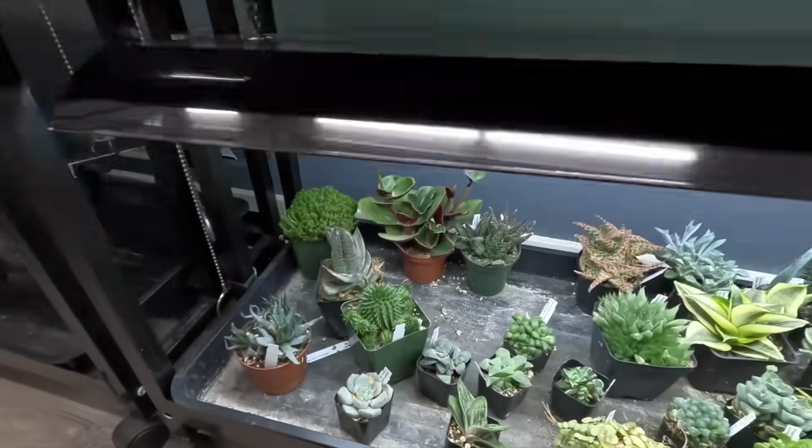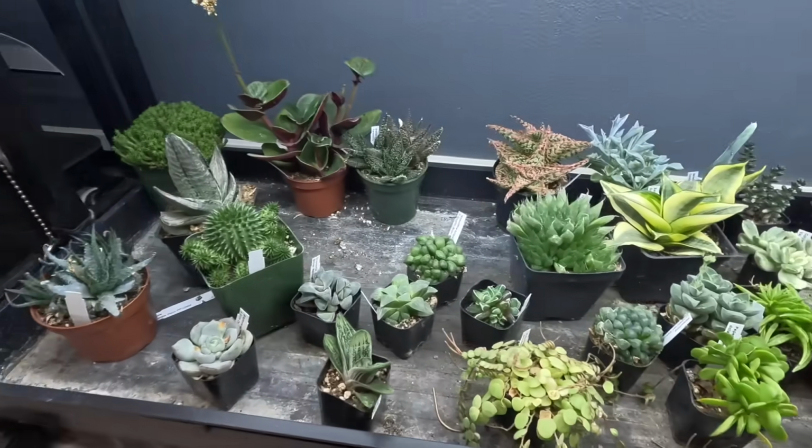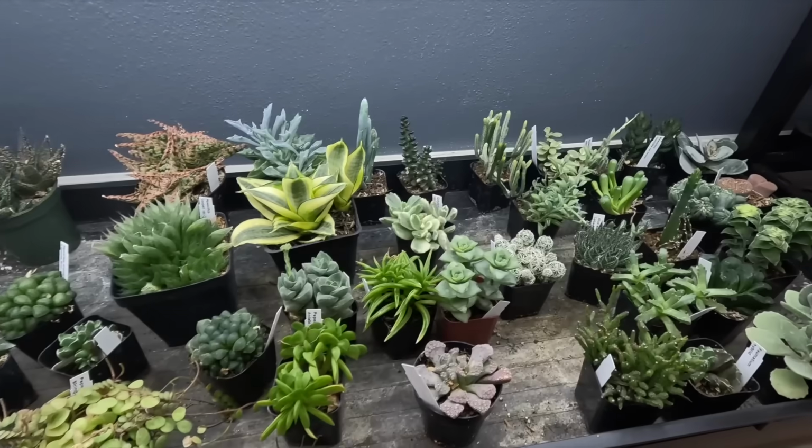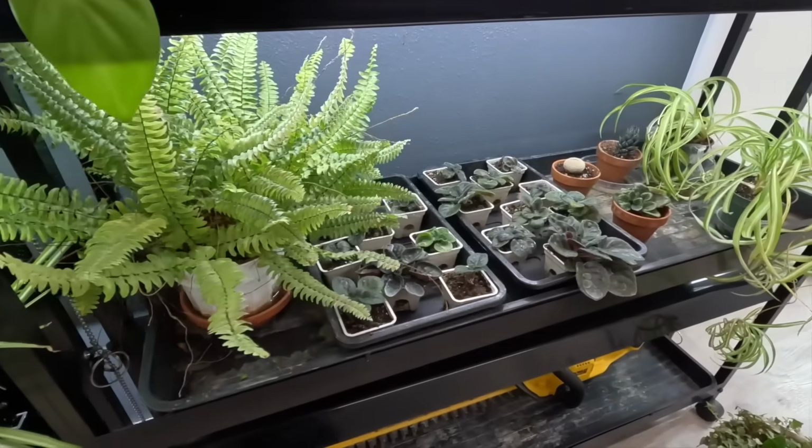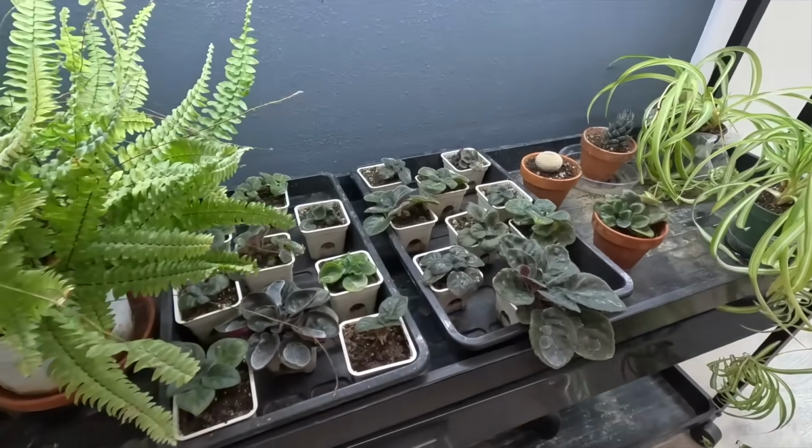Okay, real quick. These are some of the ones that Mountain Crest Gardens sent out last. Some of the stragglers I haven't used yet in projects. And then we've got more ferns. These are African violets I started last winter.